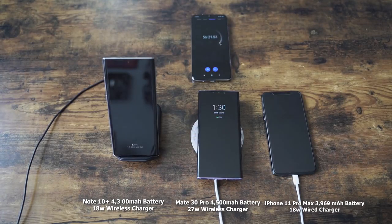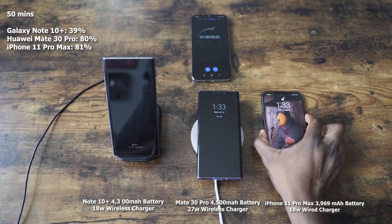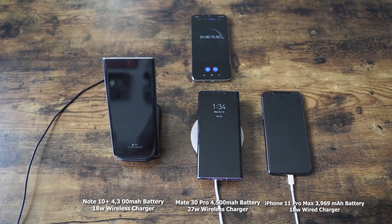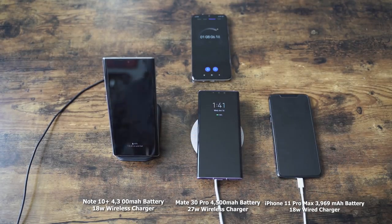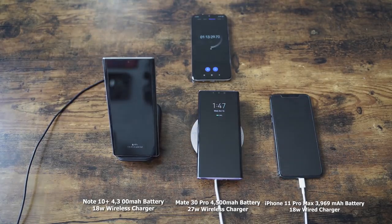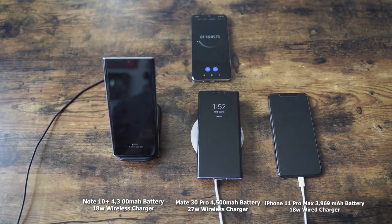We know it's not going to catch up at this point, but we'll see when we get to that 60 minute mark. At the 60 minute mark, iPhone's at 81, while the Mate 30 Pro is at 80, and the Galaxy Note 10 Plus is at 39%. Now, from here on, you're gonna start seeing the iPhone slow down, and the Mate still go all the way through. That's what happens. The iPhone really slows down when it gets to about that 70 to 80% mark. And this is where the Mate 30 Pro actually catches up. And you're gonna see some very interesting results in terms of time.